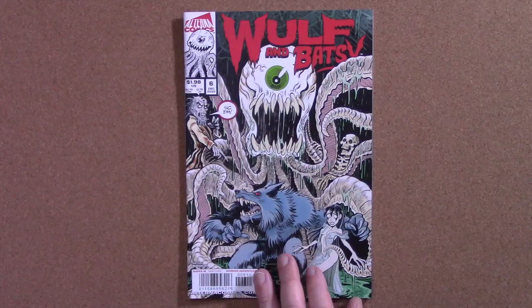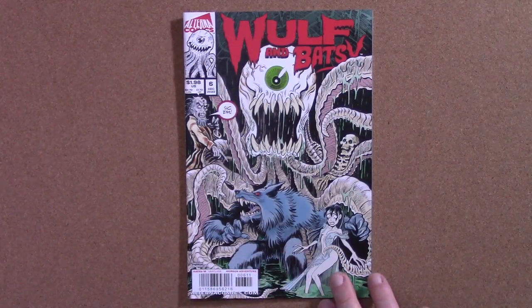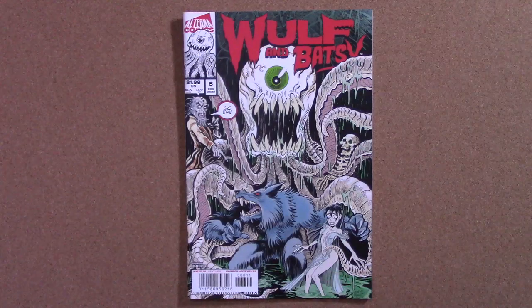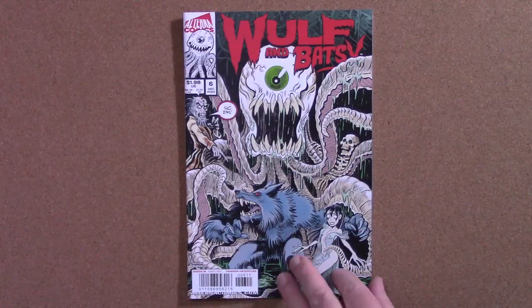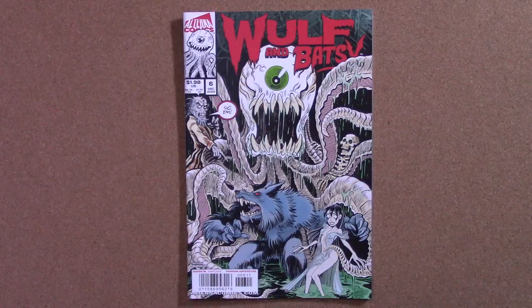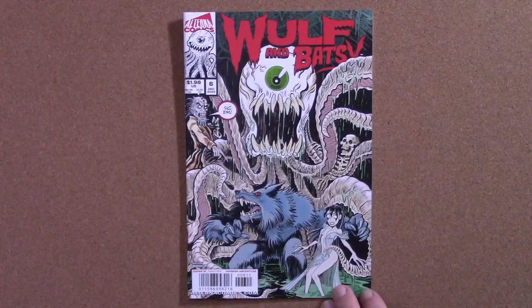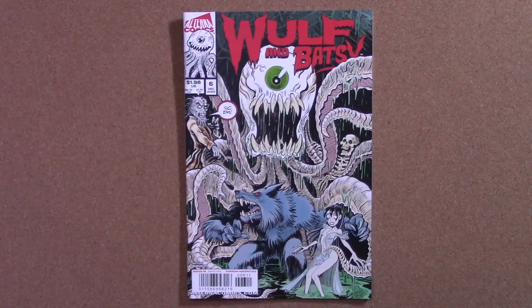Next up, we have Wulf Batsy, issue number 6. Art and story by Bryan Baugh. Now, Wulf Batsy goes back at least 20 years. These stories, as we will see on the interior, were from the early 2000s. Fantastic cover, new cover art by Baugh. This engaging story pits Wulf, Batsy, and their new ally, Bill Bucklebones, against Professor von Zagzag and his race of monstro sapiens.